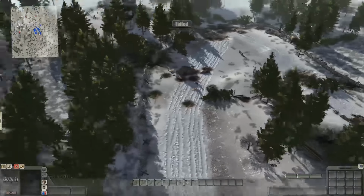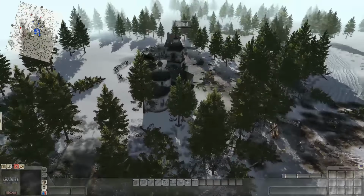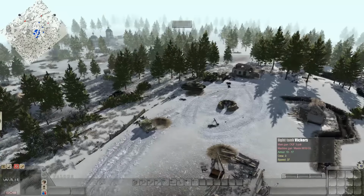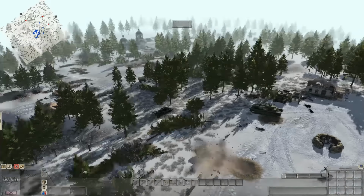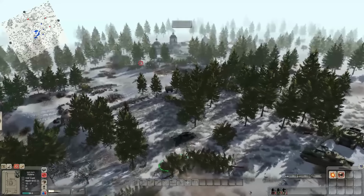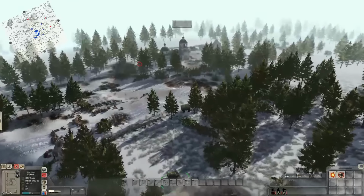We failed the mission. We failed to hold the village. I didn't know we had to. So, I'm gonna keep it this way. I don't wanna play it again. Although it's really cool, it's kind of late, and I was expecting to actually win this mission.